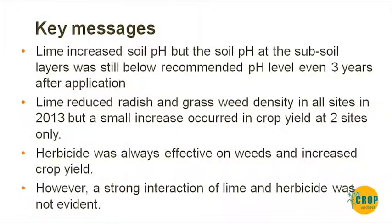So, with that, I conclude that lime increased soil pH, but the soil pH of the subsoil layers was still below the recommended target pH level even after 3 years of application. Lime reduced radish and grass weed density at all sites in 2013, but a small increase occurred in crop yield at 2 sites only. Herbicide was always effective on weeds and increased crop yield. However, a strong interaction of lime and herbicide was not evident.